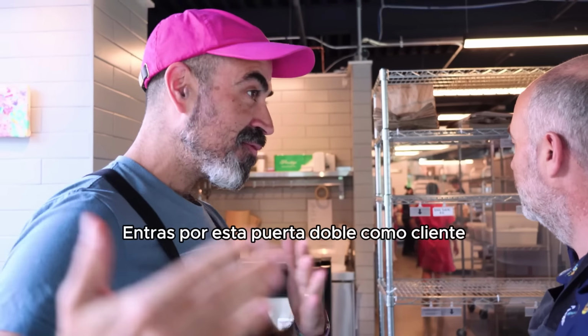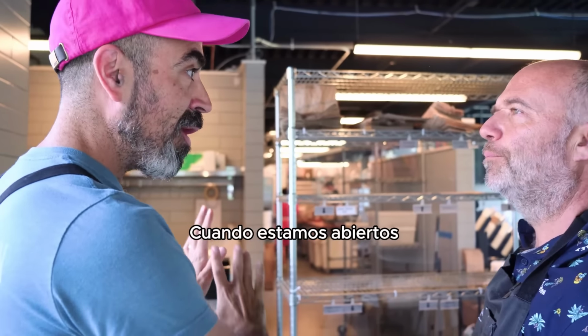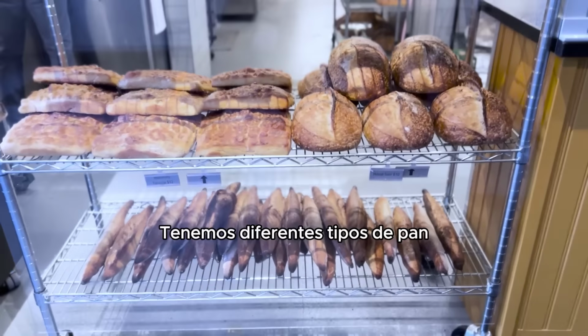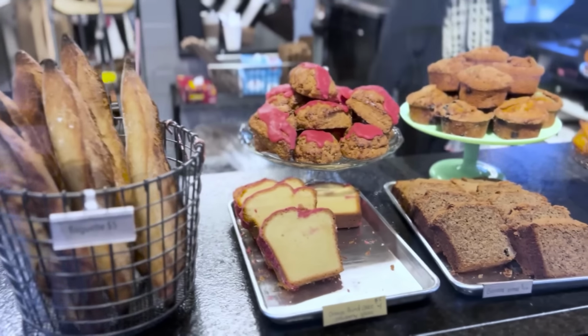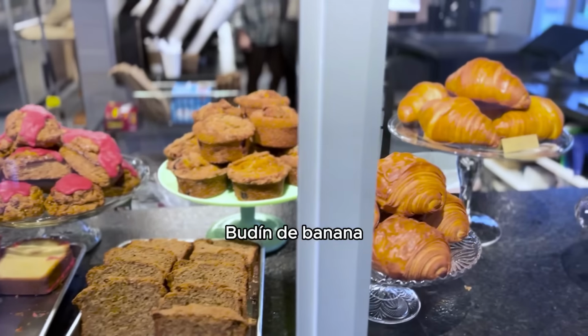This is the front of our bakery now. You've just come in these double doors. As a customer, when you come in, when we're open, this whole case is filled with bread. So we have our different types of breads that we do, our milk bread, our house sours, our rosemary focaccias, and our baguettes. This is filled with pastries. We usually have cookies and a couple of different types of cakes. We saw some banana bread.